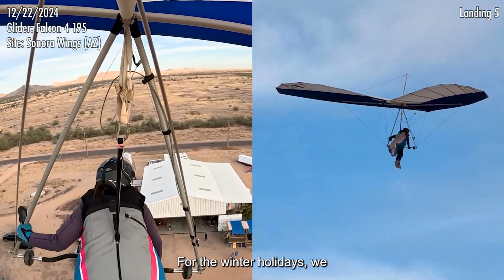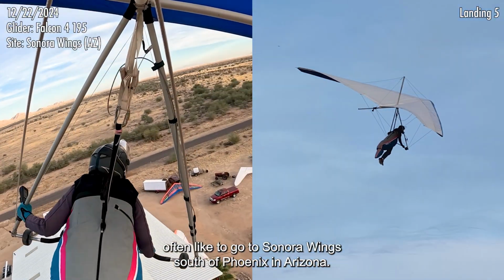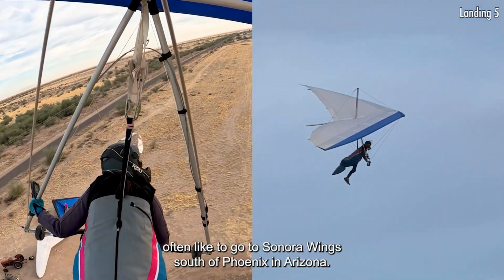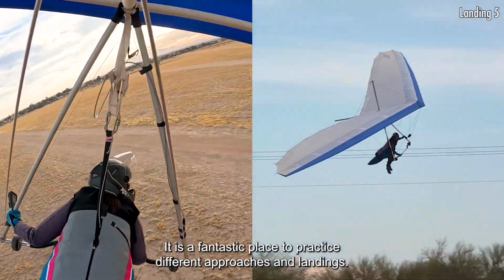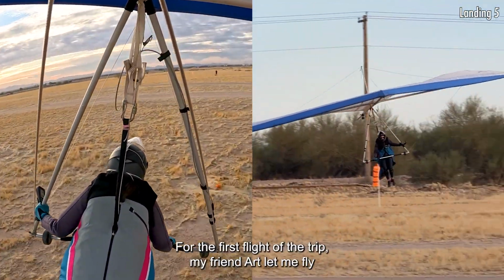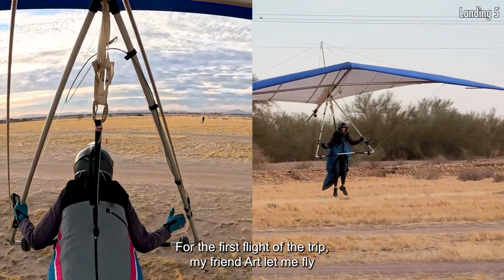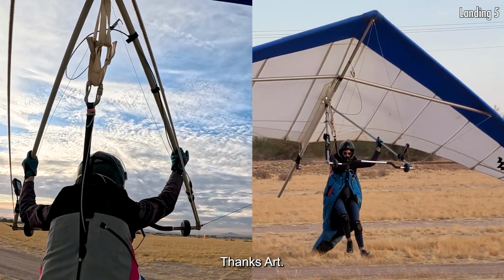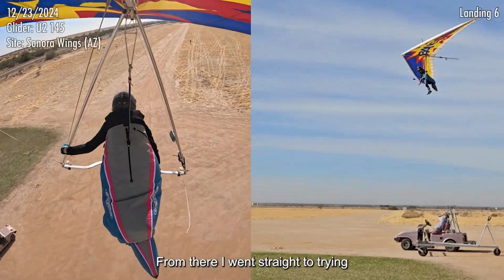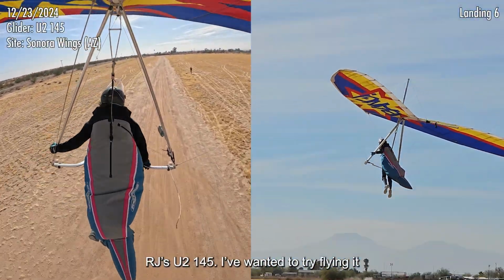For the winter holidays, we often like to go to Sonora Wings south of Phoenix in Arizona. It is a fantastic place to practice different approaches and landings. For the first flight of the trip, my friend Art let me fly his Falcon 195, which was super fun. Thanks, Art. From there, I went straight to trying RJ's U2 145.